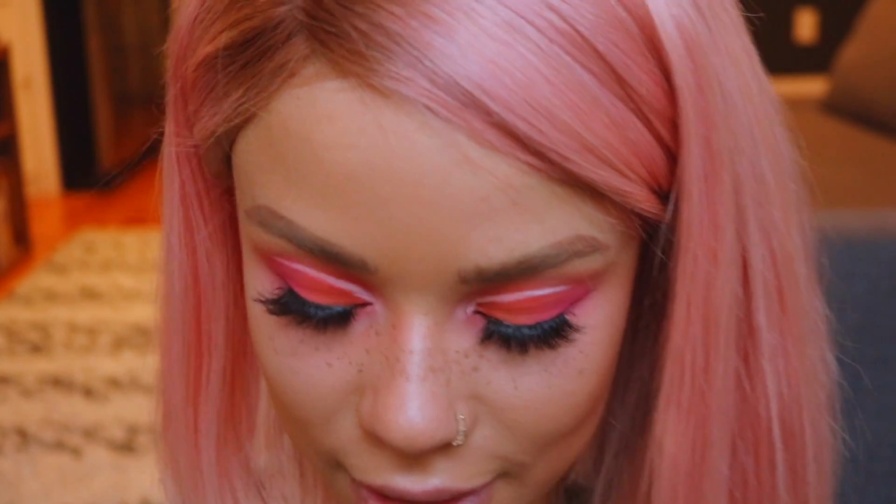So next I'm gonna be moving into my face, my cheeks and all that good stuff. I'm gonna be taking another one of the brushes in the collection and using that same shade we used on our eyes as a blush. And I'm gonna put that not only on my cheeks, but also on my nose. Oh, I accidentally hit my nose, but it's fine because it's going there too.